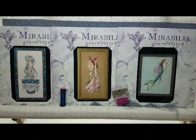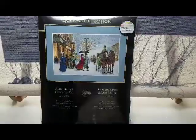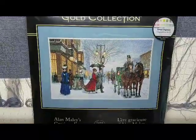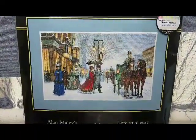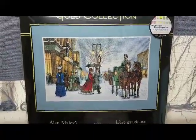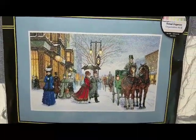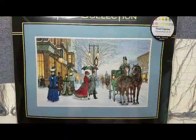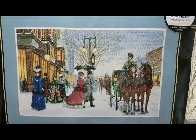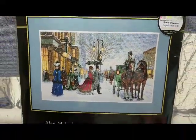Also, I received something from Amazon, and it's not Mirabilia. I'll show you in a second. So there is the Gracious Era from the Gold Collection by Dimensions. And there's a sort of similar pattern in style and time period. It's more of an oval pattern, but this one, as you can see, is going to have a lot of French knots. Lucky for me, I'm not against French knots. It's fairly easy for me to do, so I'm not scared of this. But I love this snowy scene, beautiful, and the horses and the dresses, beautiful.